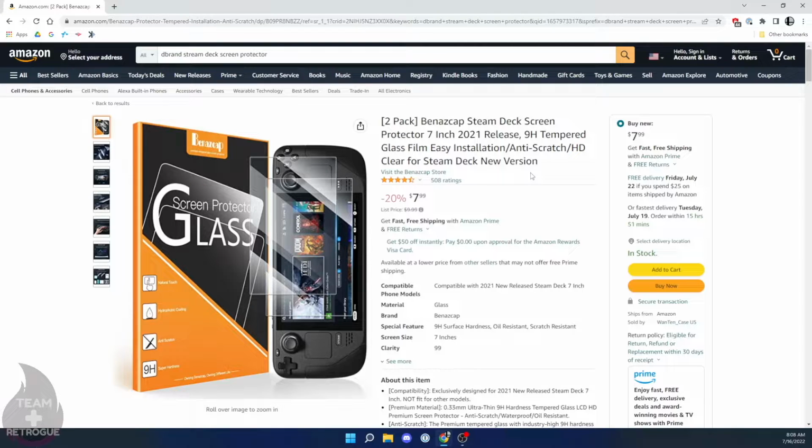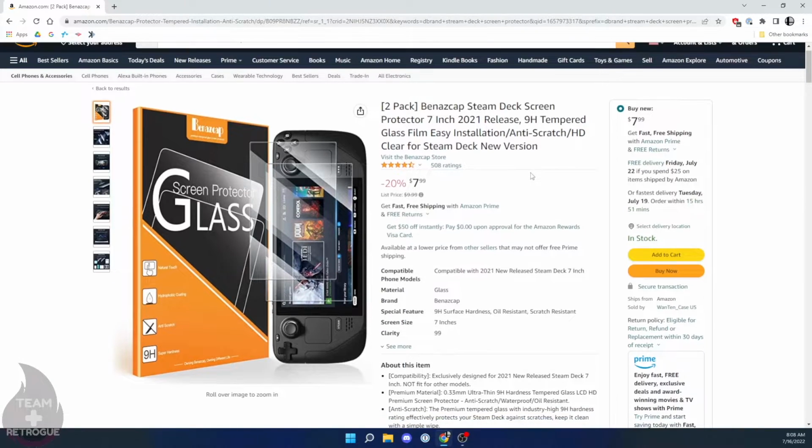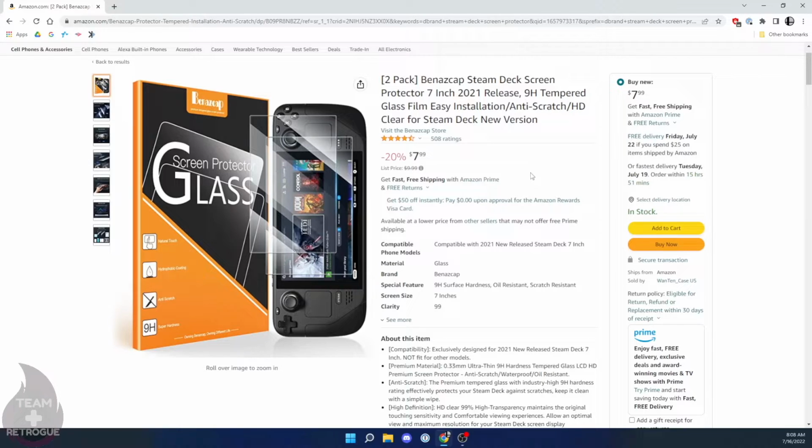One last comment about screen protectors. Everything I have read about the Steam Deck has said that if you have the 512GB model, you actually don't need a screen protector because of the better glass screen that comes in that specific model. I've actually read reports that screen protectors on the 512GB model actually hinder the way the screen looks rather than protect it. But if you have the 64 and the 256 model and you're looking for a screen protector, this may be an option for you.